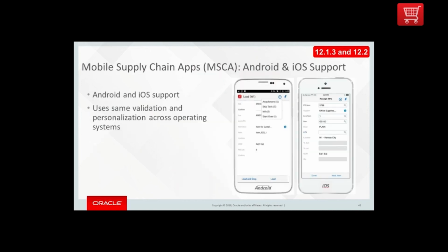One of the old standbys is always our MSCA applications, our mobile supply chain. Previously, people would use these on hard devices, and we still support all those rugged devices that you may use on the warehouse floor from our various vendors. But one of the things we were getting asked was, can you do it on a phone? People are moving to phones. People still use rugged devices, and we still support those from the different vendors. But people really wanted to see if we could do this on the phone, because you can actually make the phones rugged as well.